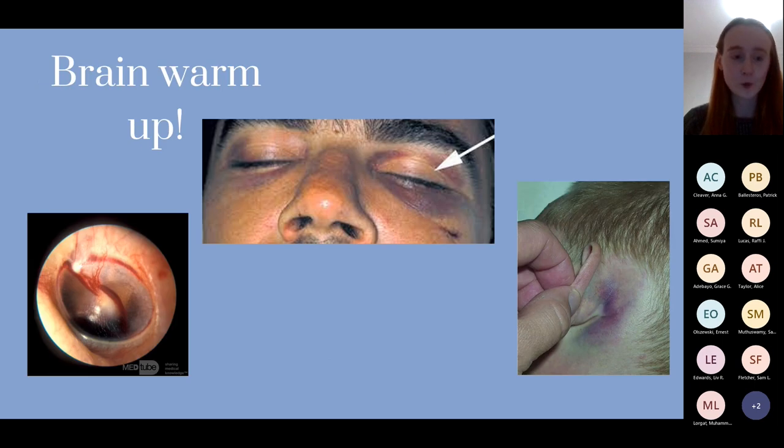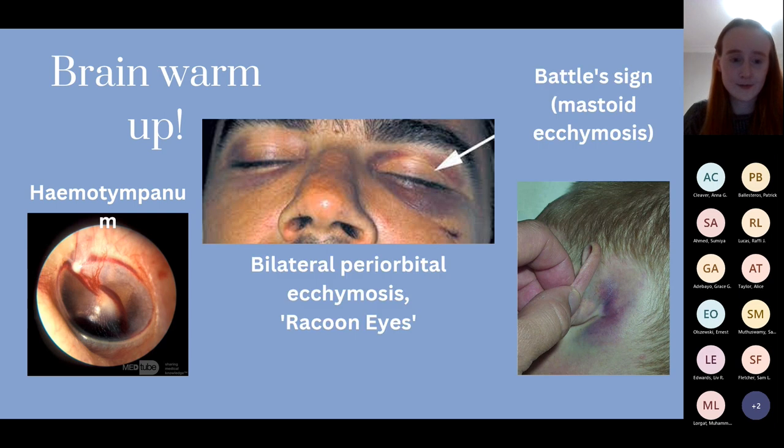So I thought I'd start with a little brain warm-up on some clinical signs. Pop the names of any of these into the chat, and if you can say what causes it as well. Yeah, Battle sign, great. Periorbital ecchymosis, lovely. Anyone know the third? Hemotympanum, fantastic. So what we're talking about here is the basal skull fracture.